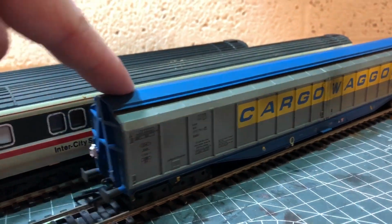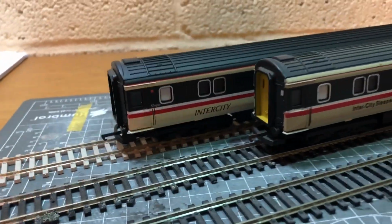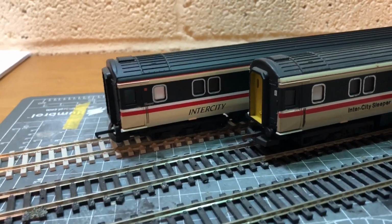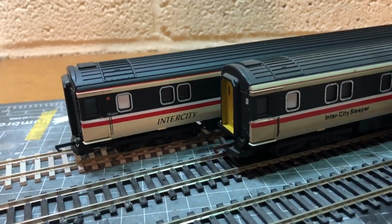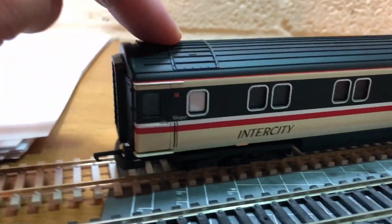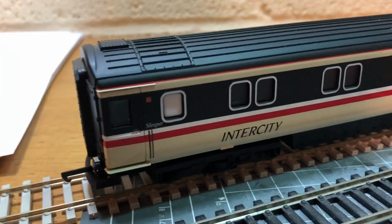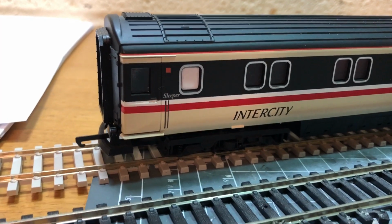The other two items of stock that I've got are Mark III sleeper carriages, both from Lima, and both in similar but different liveries. So the first one is this version in the Swallow livery, and actually this carriage is in very good condition.